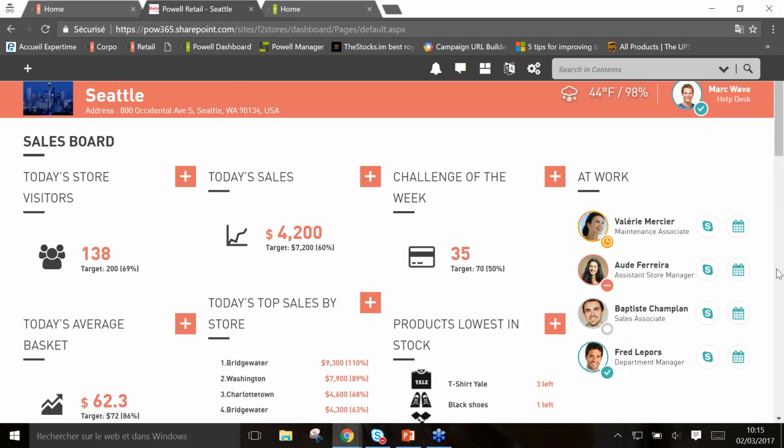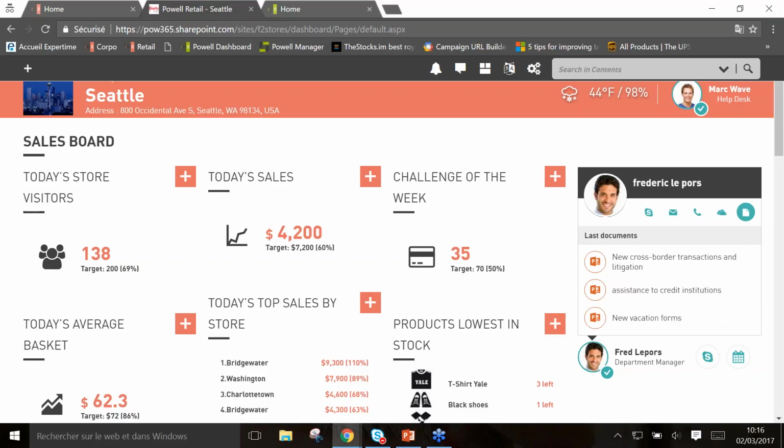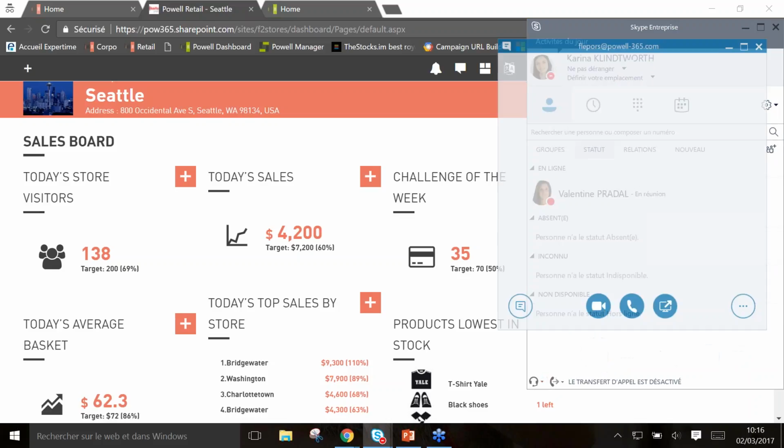So this is essentially all of my coworkers are here, and I know where they are and if they're available and if I can ask them a question. All you have to do is hover over a picture of your coworker and you can see you have their Skype, you have an email, you can email them directly, you can call them directly, you can see any documents that they've been updating or working on. And then of course you can ping them on Skype immediately.